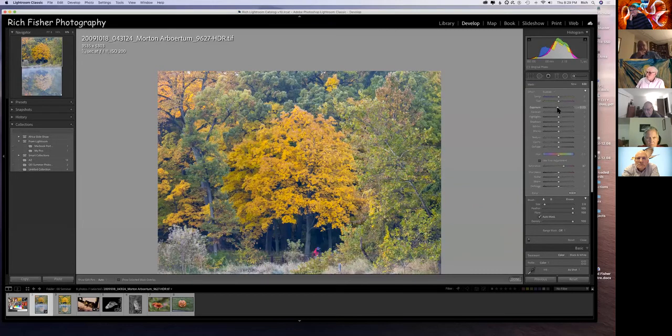So those of us who are familiar with Photoshop and doing masks and curves and adjustments like that, this is just the way of doing that in Lightroom.